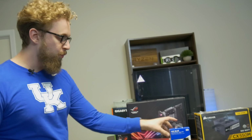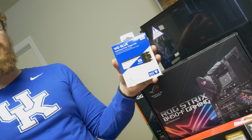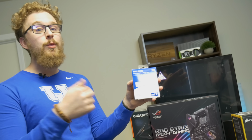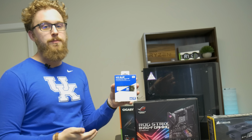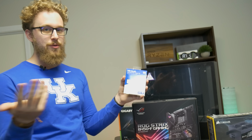Now for storage, we went with the WD Blue Solid State M.2 SSD. 500 gigabytes is more than enough for a boot drive, and we will be throwing in a hard drive later when we do give this build to its rightful owner. Western Digital Blue drives are pretty fast and M.2, so you can't go wrong.